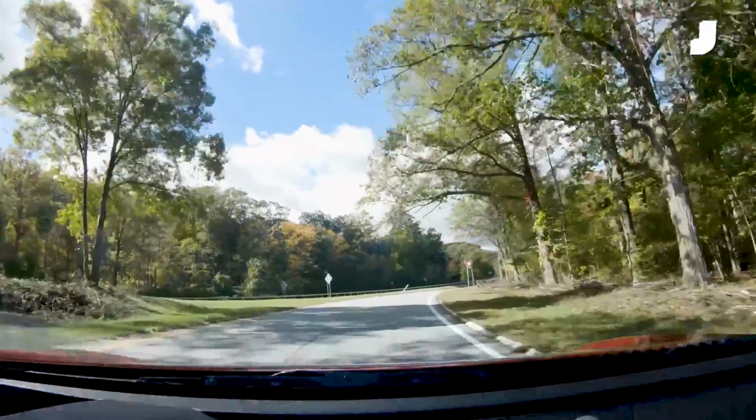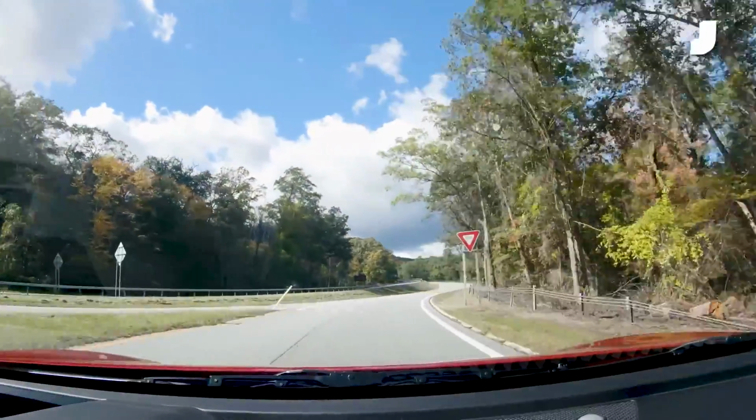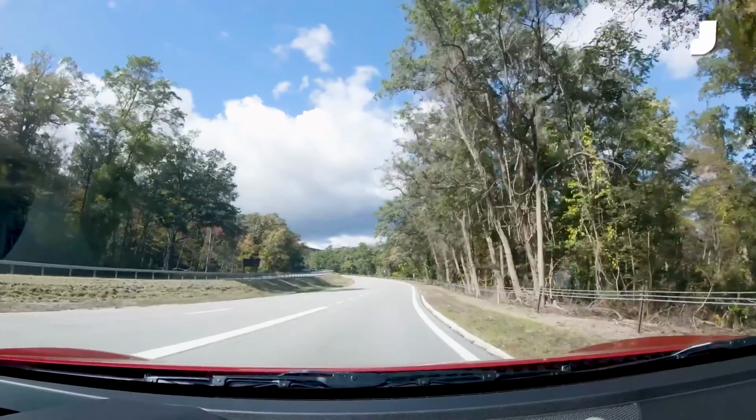I download 2 different apps. I call one of the apps because it's not working. And I'm gonna pause real quickly because I'm gonna show you what this car is all about. Acceleration. Ready? Oh, shit.